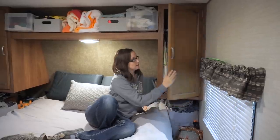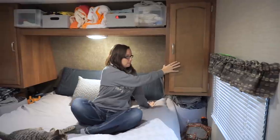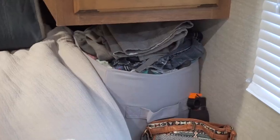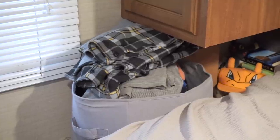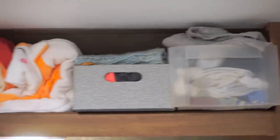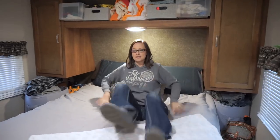So what we have done to combat the tiny storage space for clothes is that we've added a box like this on either side, which holds pants and other warmer clothes. And then up top, we have all sorts of extra storage things up here. Now our bed does have storage underneath it too. Let me show you.